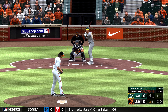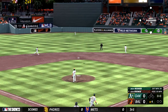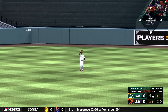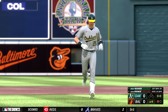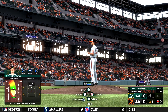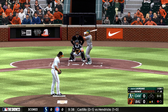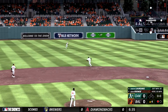Kremer back to work. This to center field. Mullins makes the grab, one away. Pretty good job on the mound in this one, Singy. It feels like we've seen a lot of off-balance swings. Yep, just one free pass, and obviously he's not a big strikeout guy, but he gets soft contact and he gets outs. Line drive, base hit.